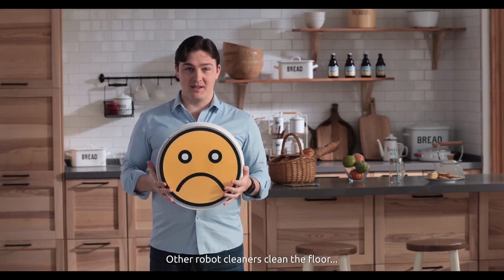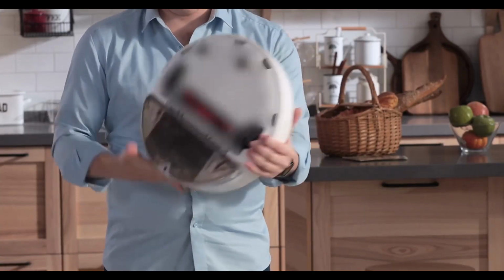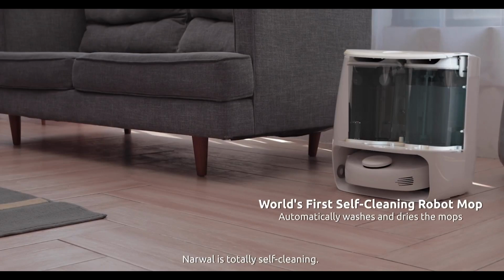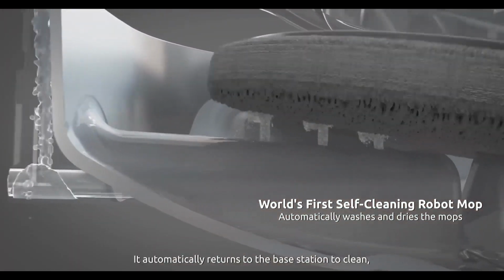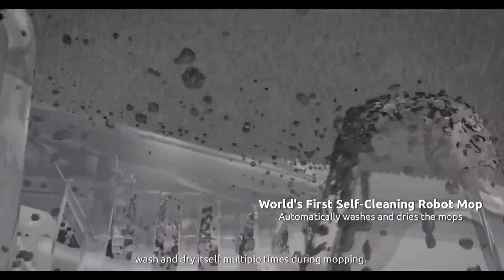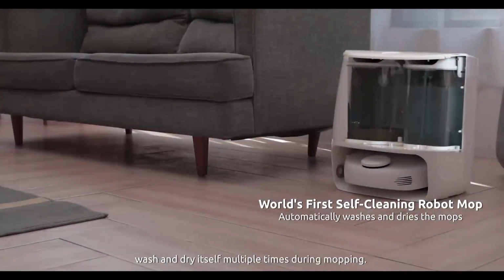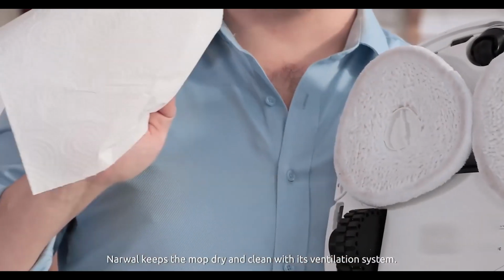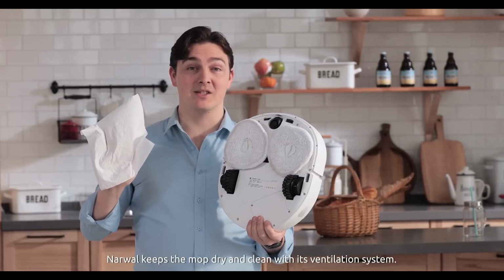Other robot cleaners clean the floor, and then you have to clean them. Defeats the purpose, if you ask me. Narwal is totally self-clean. It automatically returns to the base station to clean, wash, and dry itself multiple times during mopping. And when the mopping is done, Narwal keeps the mop dry and clean with its ventilation system.